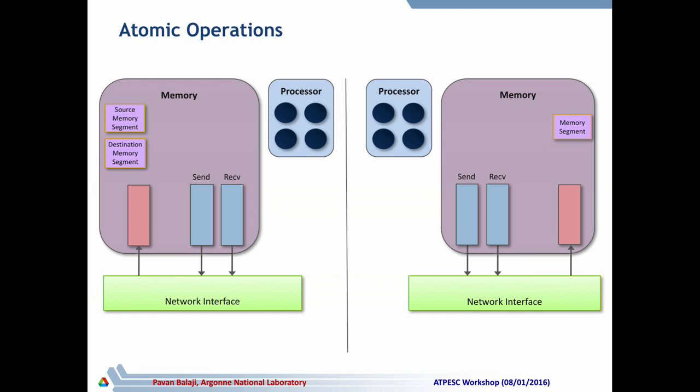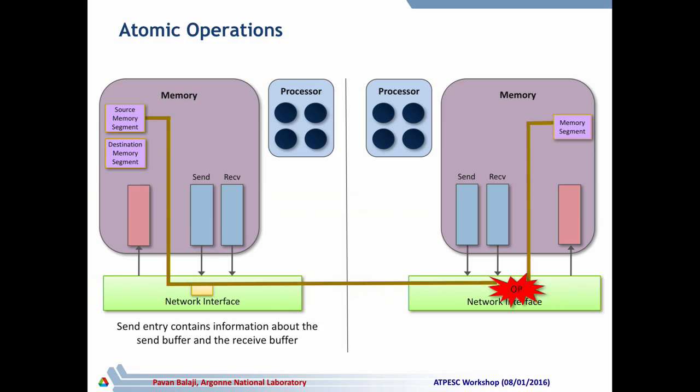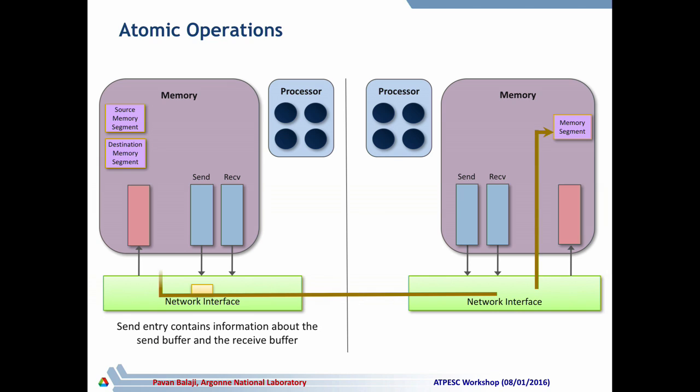And the last thing is atomic operations. As I said, atomic operations today are only atomic with respect to the network adapter. If you send two atomic operations to the same network adapter, they will be atomic with respect to each other, but they are not atomic with respect to other entities, such as the processor. We would need hardware integration for that, and we don't have that yet. So atomic operations are very much like put. I send the data, but on the target side, the network adapter in hardware does the operation and puts the resultant data on the target side.